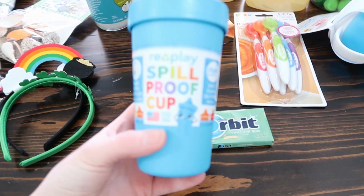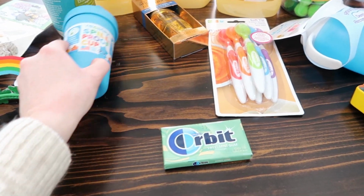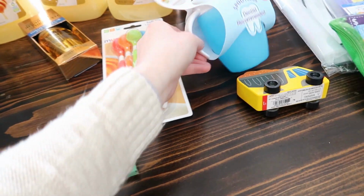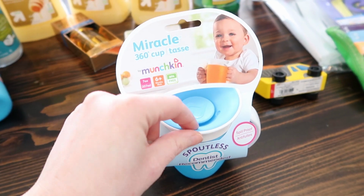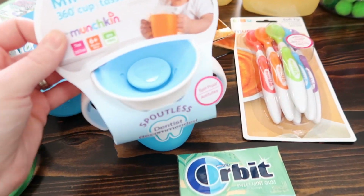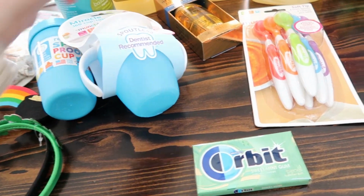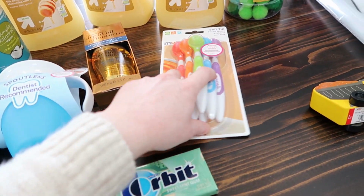And then I have a new little guy starting on Monday who's 1, so I got him his own really easy sippy cup. Bryony, we're going to be transitioning to a cup soon, so I got this just so she can practice, and she's still very, I don't trust her to not drop things, so I like that this one has the handle still. I need some more argan oil for my hair, needed some more baby spoons.